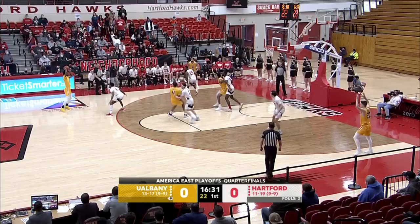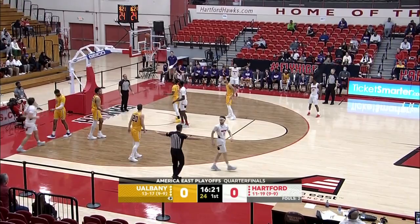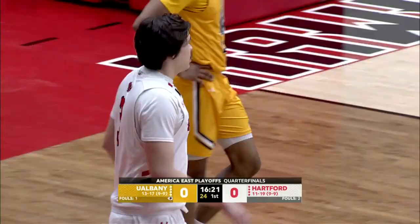I talked about the defensive side for Albany. This time it's Hartford, though, that comes up with a theft. Here's Shriver driving in deep and initiates the contact. And the foul called on the floor against UAlbany. That'll be their 2nd whistle.